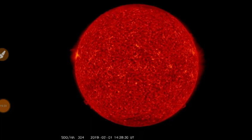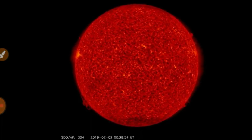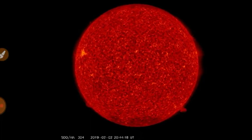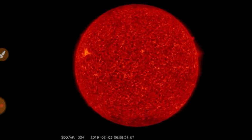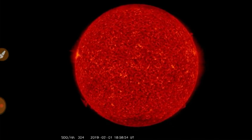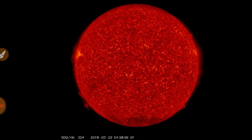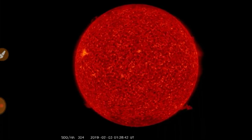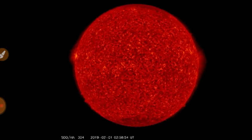304 angstroms. See a big filament in the southwest. I don't think it escaped into space. That large filament we were looking at yesterday in the southeast looks like it is actually headed up this way.